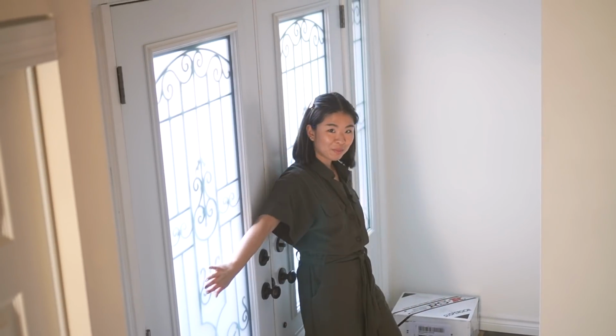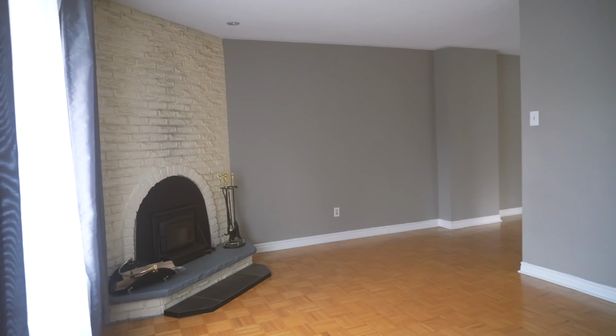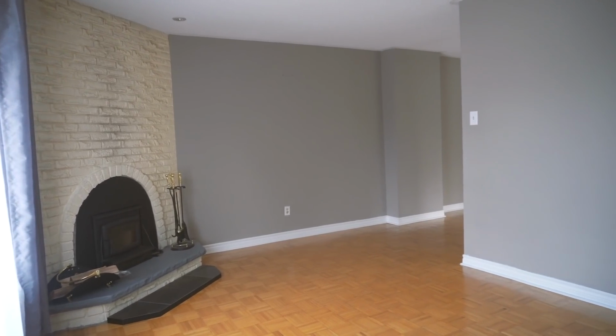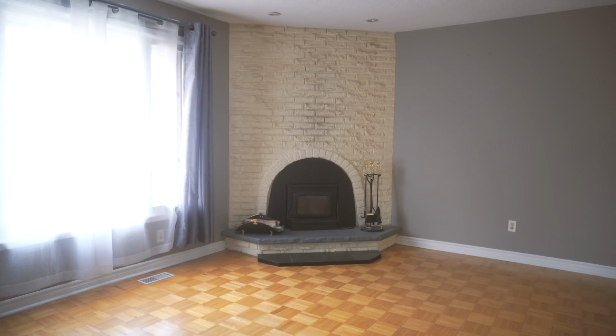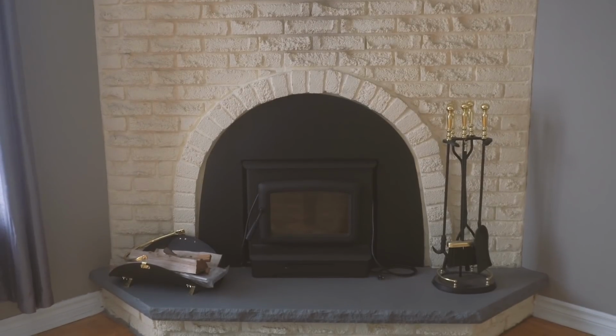So the living room before was taupey gray. It was not bad, but it definitely darkened the room a lot more than even what I expected. The color of that fireplace, it was like spray foam yellow. That's what I called it. Yeah. With a very weird gray. No, it's already happening. It is day one of renovations.